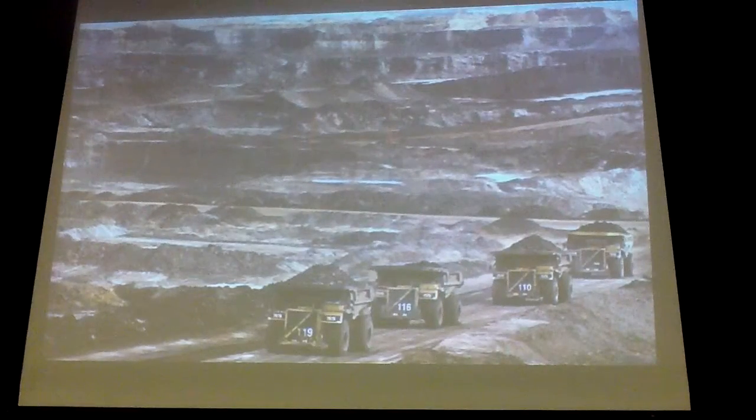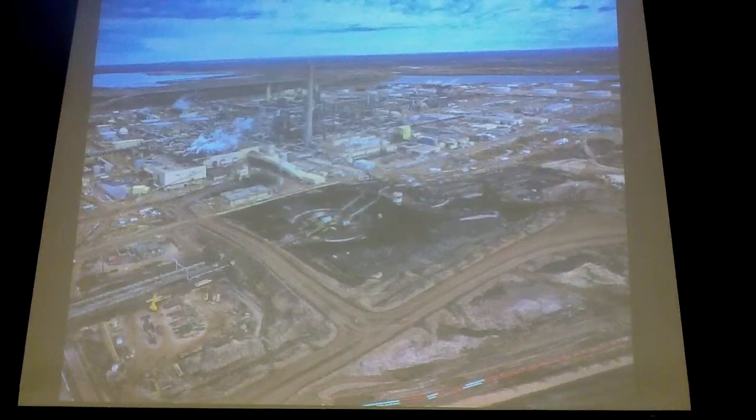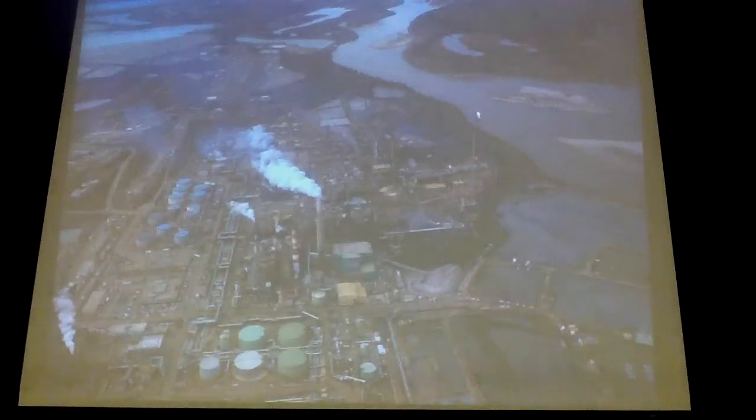These things that you're looking at here are like 2 to 3 stories tall, basically almost the size of this room, each one of them, and cart it away to these processing plants where they use, again, millions of gallons of water, a whole slew of toxic chemicals, and a lot of heat and a lot of energy to separate the bitumen out from the sand and the clay and the other stuff.